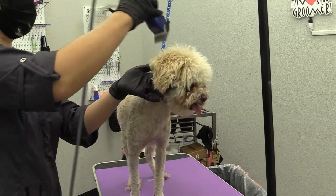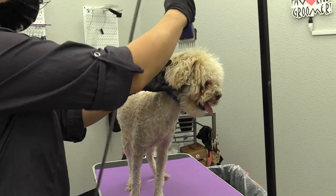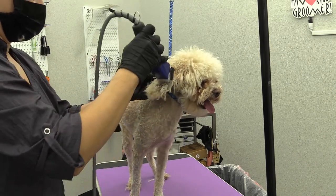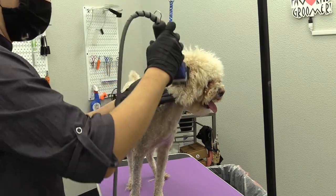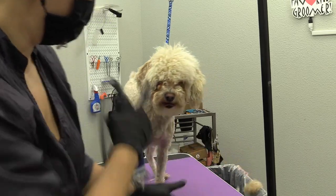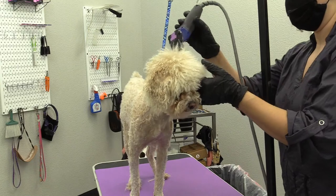Here we go. Let's go foreguard down the ears. Nicely. Very nice. Nice. Great. And we're going to come trim ear round ear. Here we go. Go this one.